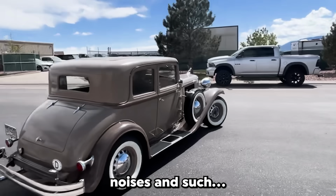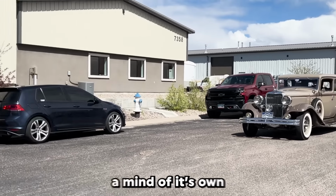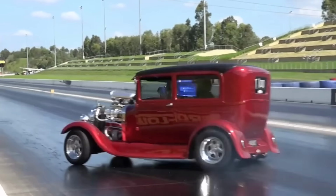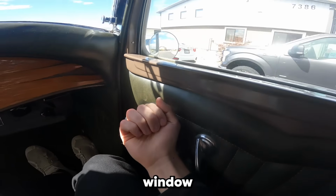We'll make a few more noises and such. Yeah? This is a 60-year-old hot rod, so it can kind of have a mind of its own sometimes. Its nose doesn't always like to point in the same direction when you hit the brakes. That thing whips. That time it pulled that way. That's crazy. I saw that. That's normal for hot rods. You always have to do a window crank test.